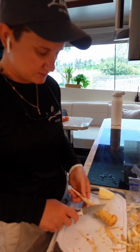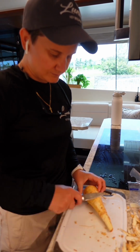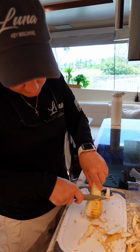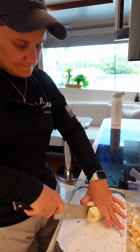But that's the thing about going on these long yacht trips. Once you leave the States, you don't have access to everything that you need to. Thankfully, the peeler is the only thing that I've noticed missing so far. And look, we're making it work. I have my knives on board, and that's really the only thing I care about.